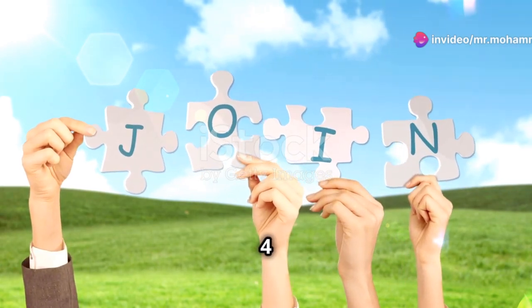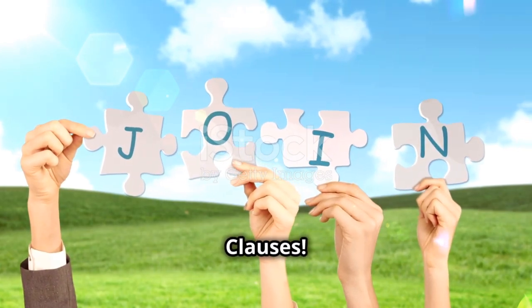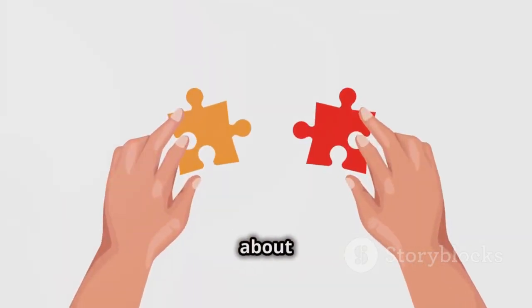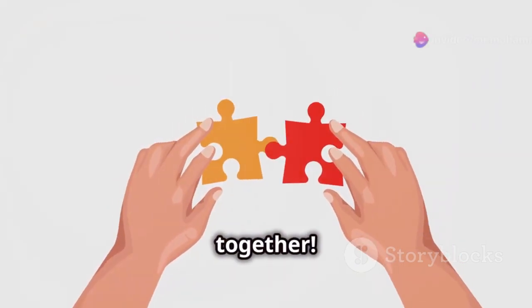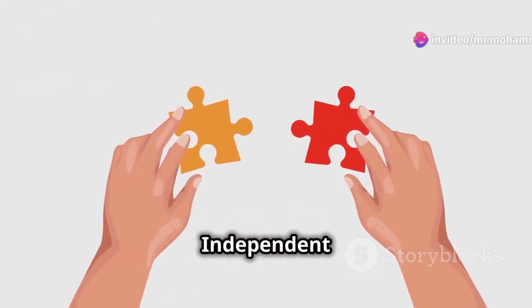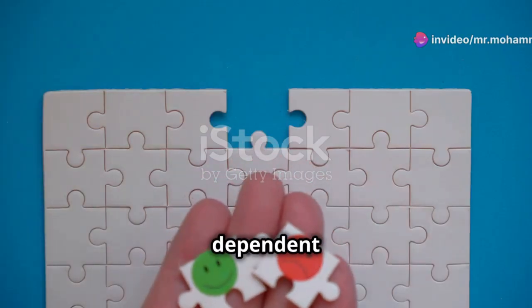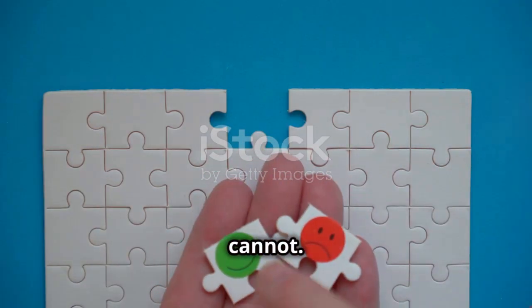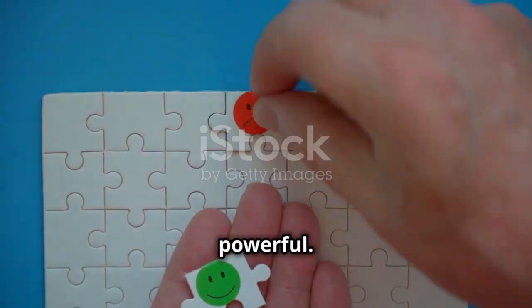Section 4. Joining forces. Independent and dependent clauses. Now that we know about independent and dependent clauses, let's see how they work together. Independent clauses can stand alone as complete sentences, while dependent clauses cannot. But when they join forces, they create something even more powerful.